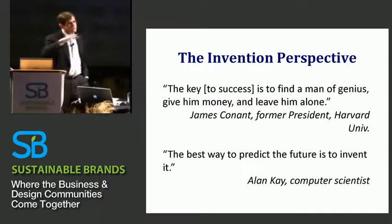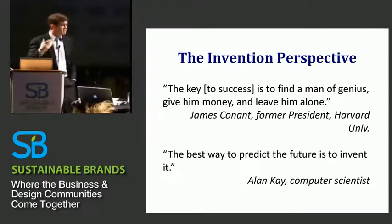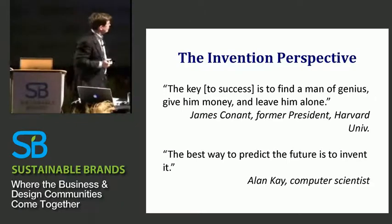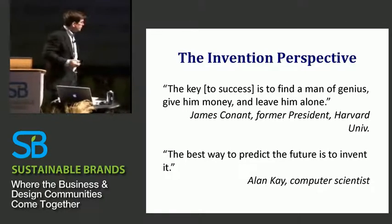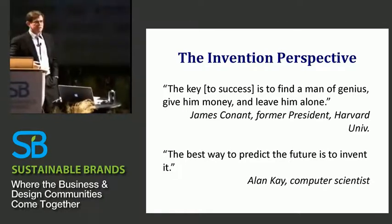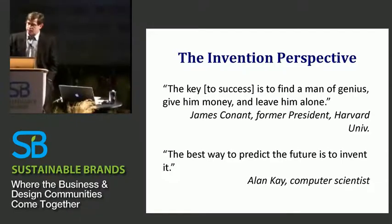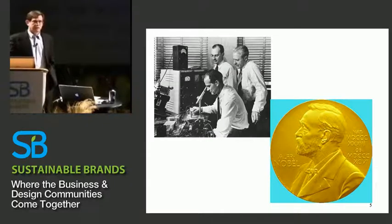So the way you manage in this kind of environment is you give them money and you leave them alone. It's the heroic inventor model. You've got the old expression from the early 20th century from Harvard, and yes, he did say him, but the more modern expression from Alan Kay, a respected computer scientist, is: the best way to predict the future is to invent it. These perspectives have had some great successes, such as the discovery of the transistor at AT&T Bell Labs in 1948 with Brattain, Bardeen, and Shockley.